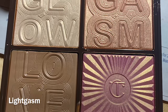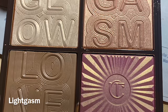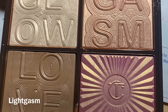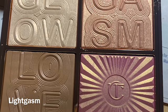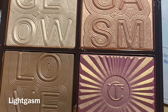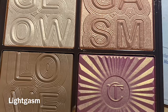This palette is nowhere near as pigmented as the darker palette. So if you like a payoff on your palettes, then you might be disappointed with the lighter one. It does not show up as obviously as the darker one. The pigment just doesn't feel as strong, but it does look very subtle and really gorgeous and gives you a gorgeous natural glow.